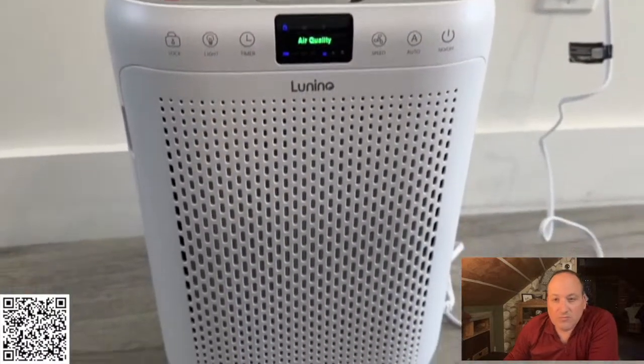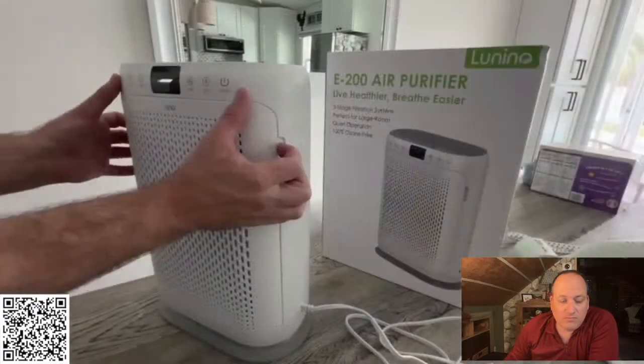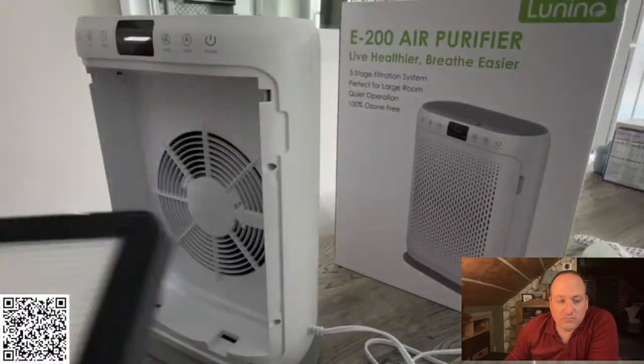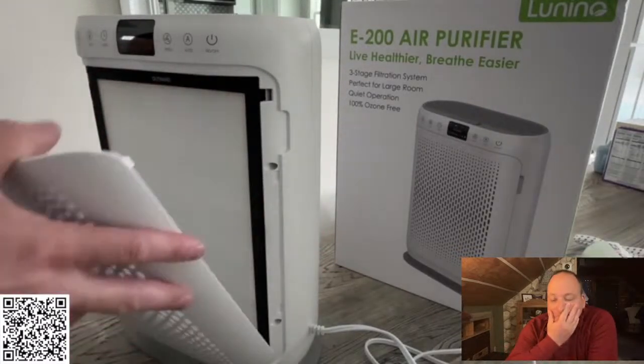Hey, I'm Jasmine with WTI, and if you're ready to clean the air in your home, you're definitely going to want to check out this air purifier from Lunino. There are so many benefits to having one of these in your home, especially if your house tends to get dusty. This is a great help. First thing you want to make sure is to take the plastic off the filter as soon as you get it, and then you're good to go. It's just a matter of plug and play.